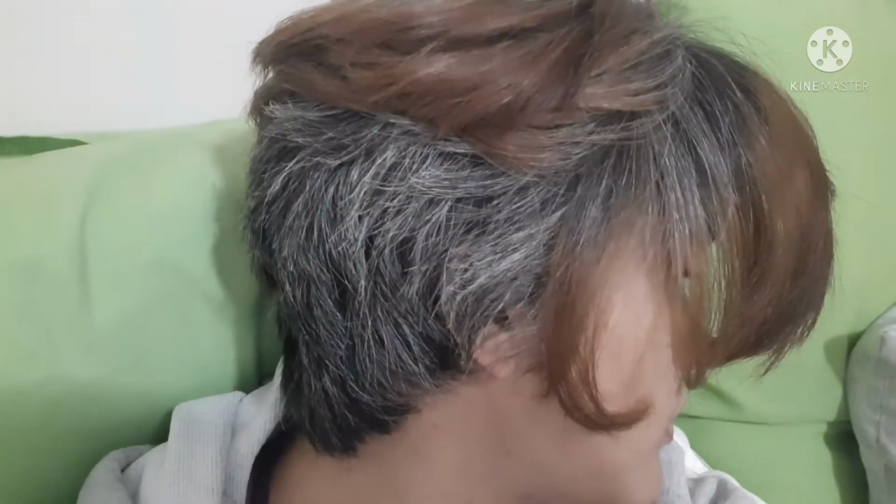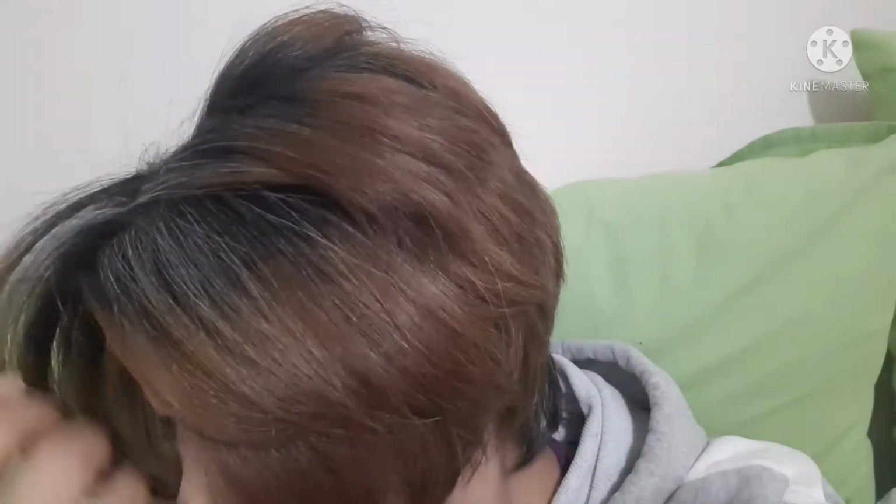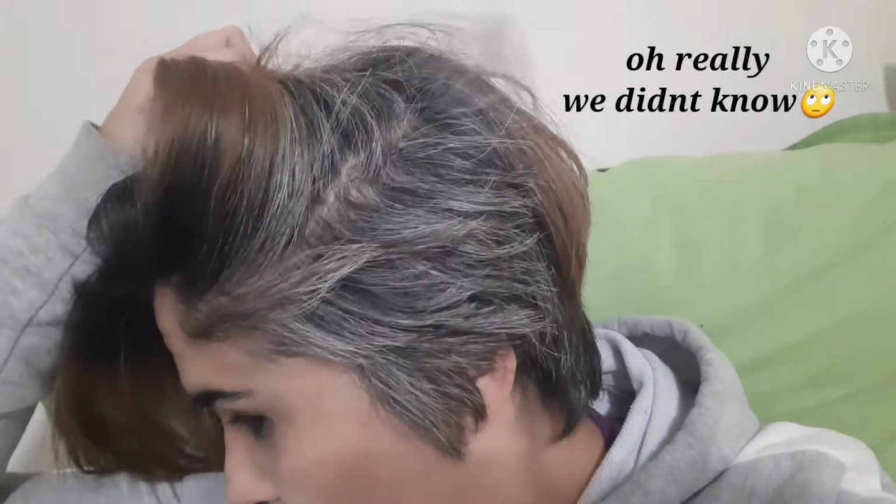And I'm just showing you the undercut now. So you can see I had quite a significant amount of growth. You can go and check out the other two videos if you would like to see the difference. I'll link them down below. And this is just the other side of my hair.